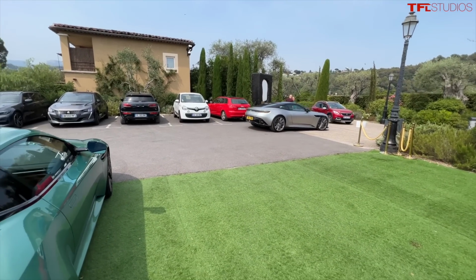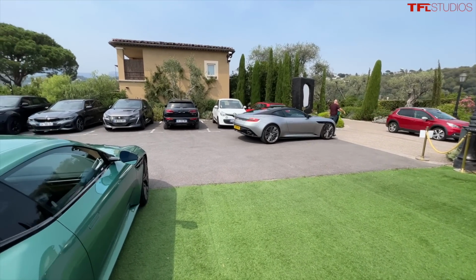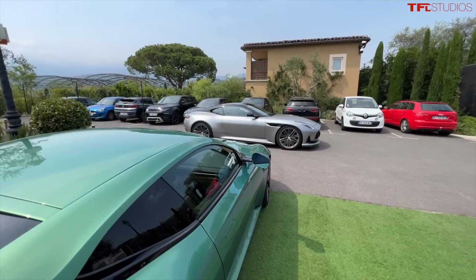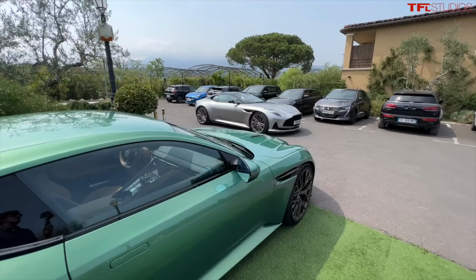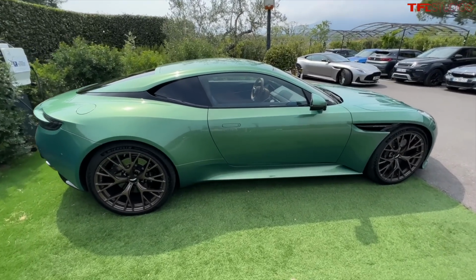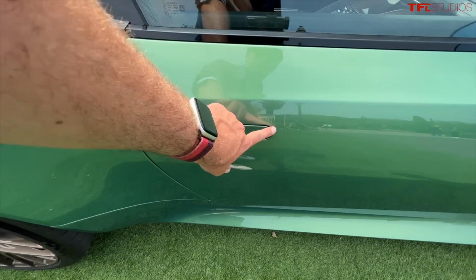Now here we have a two-tone car. This is a silver model. You can see it's kind of like a flat silver with that black roof. Also a really good looking car, slightly different wheel design on that silver trim. But regardless of what color you get, it's pretty hard to go wrong with the DB12. Now let's open up the hood.